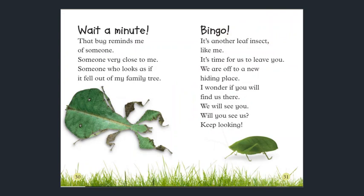Wait a minute. That bug reminds me of someone very close to me. Someone who looks as if it fell out of my family tree. Bingo! It's another leaf insect, like me. It's time for us to leave you. We are off to a new hiding place. I wonder if you will find us there. We will see you. Will you see us?